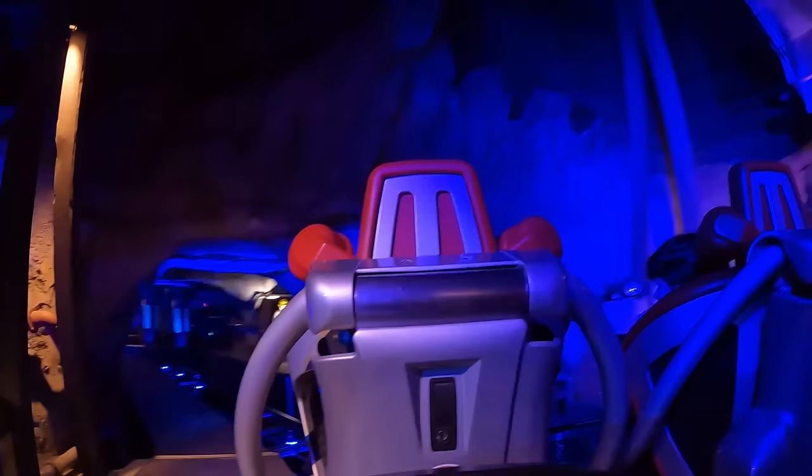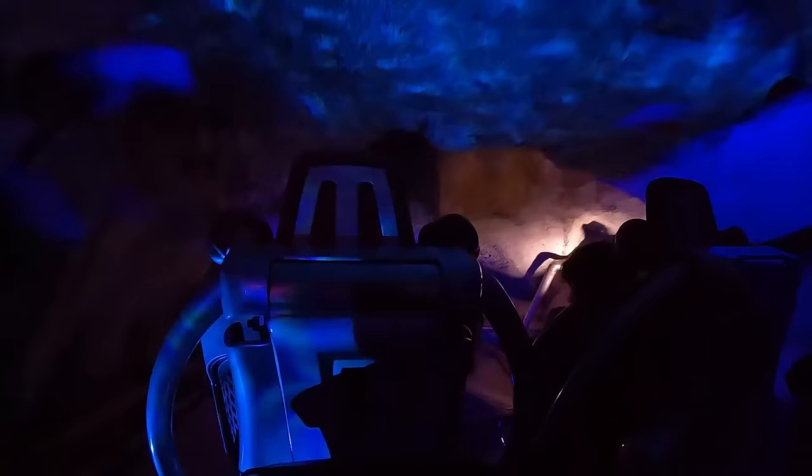Mode 2 on Blue Fire. Yeah, that walkway where we're just here. Wouldn't even know it was there unless you walked through it.